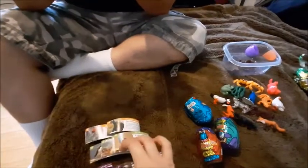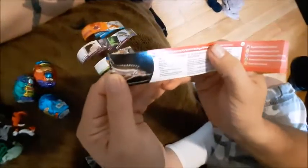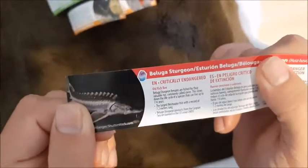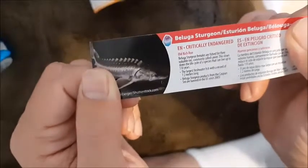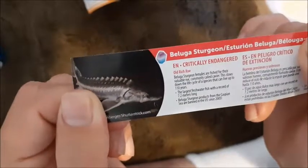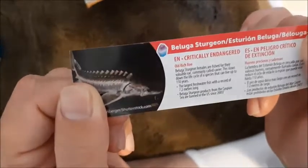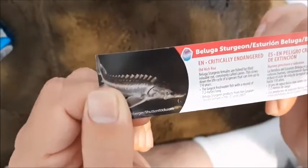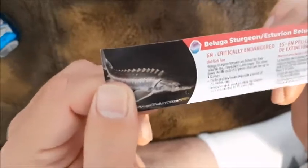The beluga sturgeon is critically endangered. An old rich roe is what it says. Yeah, I think they can't really read it. Hold on. Commonly called caviar. Does that help? A little bit. This slows down the life cycle of the species, that can live up to 110 years. Goodness. The largest freshwater fish, with a record of 7.2 meters long. Beluga sturgeon products from the Caspian Sea are banned in the United States since 2005. Wow. Good job.